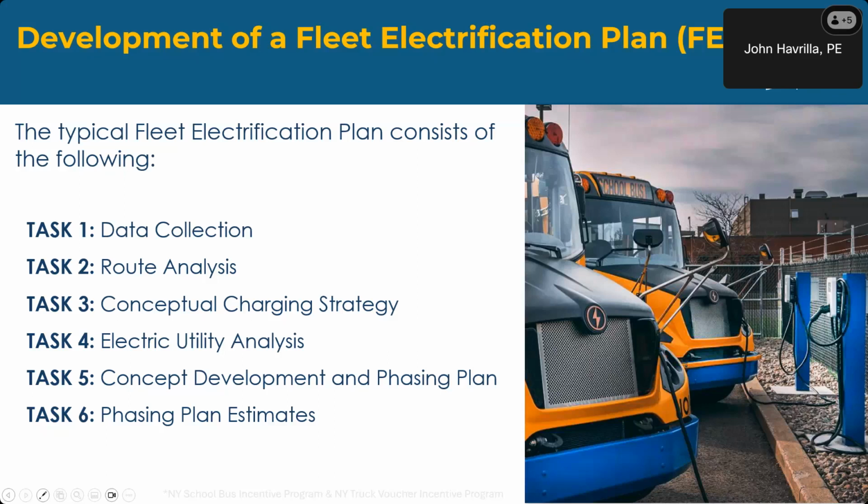Obviously overnight charging is critical, but there's also potential need for charging between the AM and PM routes. We need to understand how long the bus is going to be there, how much energy the bus has consumed in the morning route, and how much is needed in the afternoon route, so that we can determine how we need to charge those buses to replenish that energy such that they have enough energy to complete the afternoon routes.